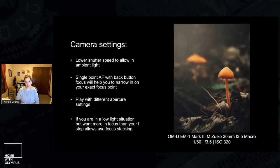And then also play around with your aperture. If you can get away with closing down your aperture a little bit and having a little bit more in focus, it really is going to depend on your lighting for that one. But if you have time to play around with it, you might as well, and you might create something really cool.